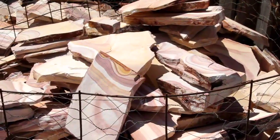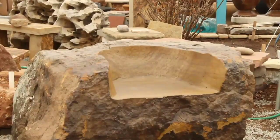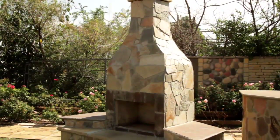We deal a lot with natural stones, and we get natural stone sheeting or thick natural stone block, and we turn it into a piece of art. We cut it for our customers. They want to do accents around the house, around the windows, around the fire pits, fireplaces.